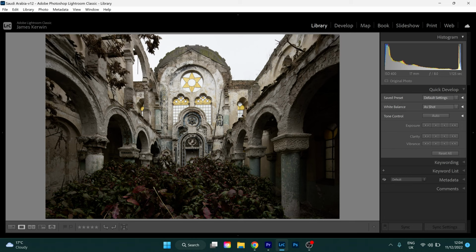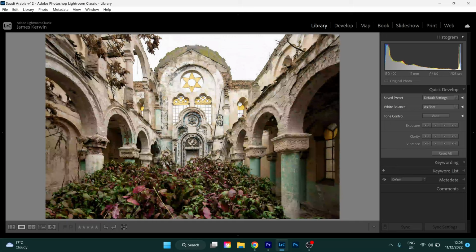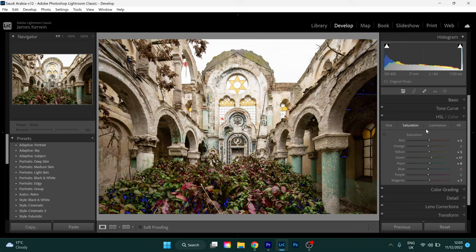What I then did was the following to bring this to life. So you can see the comparison, it's a huge difference. And of course, these colors are maintained within the file. If I actually go into the develop module, there's a bunch of stuff that we can look at here.